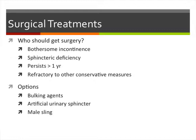But the duloxetine, they did show that for very mild incontinence, if you give it for over 12 weeks, patients did note subjective improvement in terms of their incontinence. That was an interesting study I did come across. In terms of the surgical treatments, who should go on to have surgery? Obviously, if they have very bothersome incontinence, true sphincteric deficiency, and if their symptoms are lasting greater than a year or refractory to other conservative treatment measures, they should undergo surgery.